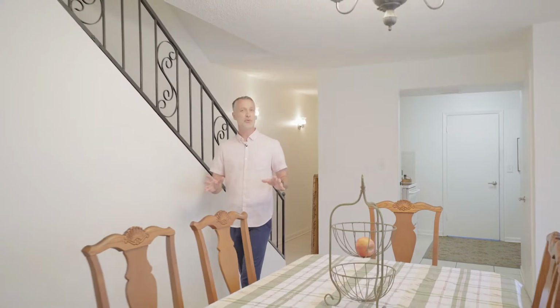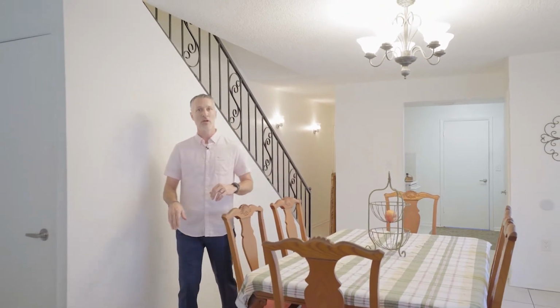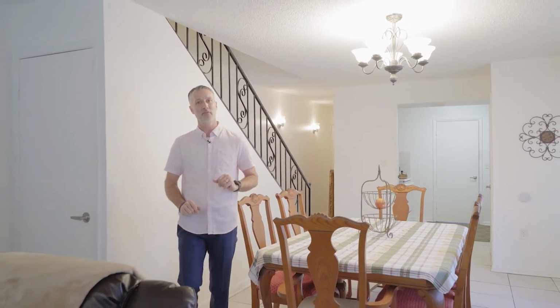Unit A is a two-story townhouse with the main living space, kitchen, half bathroom on the first floor, two bedrooms, and two private bathrooms on the second floor.